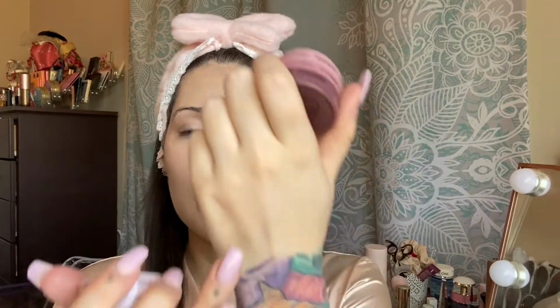So everything is set. Now we're going to contour. It comes with a bronzer. It's kind of nice and warm, so I'm going to try that. And then I have another bronzer from Guerlain, so I'll try that too.